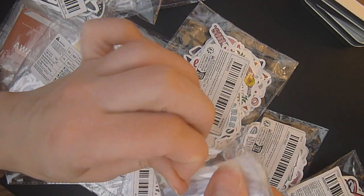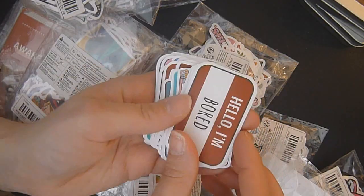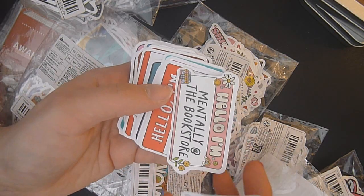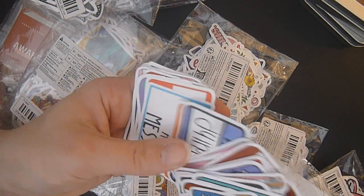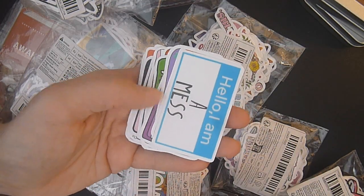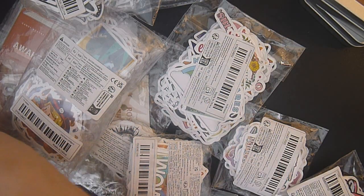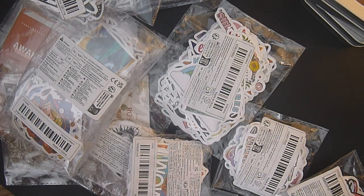These I thought were really fun and cute. Again, they've been in my cart for ages. They're like, hello, I'm bored. Hello, I'm daddy. Hello, I'm vegan. Hello, I'm trying my best. Hello, I'm emo. Just all kinds of different things. What was that one? Hello, I am a bad idea. And for the type of things I write, these would be perfect, especially for the Kings River High series.